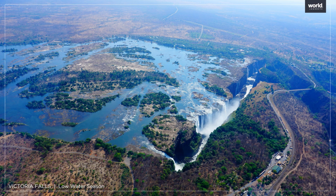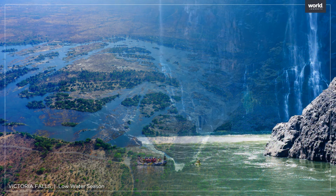So the falls will start decreasing in volume by about August, and generally around October most of the Zambian side may have dried up. So that doesn't happen every single year. I took this photo from the helicopter. This was actually in November, so you can see here that the Zambian side has dried up quite a bit, but we still enjoyed some spectacular views of the falls whilst walking along the Zimbabwean side there.